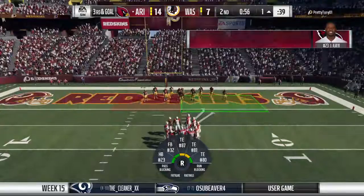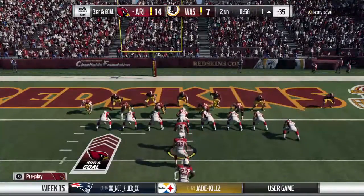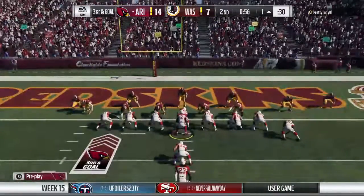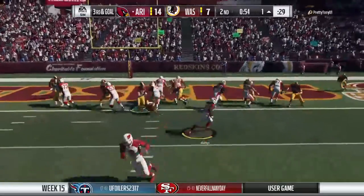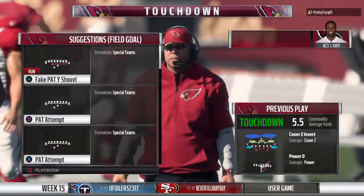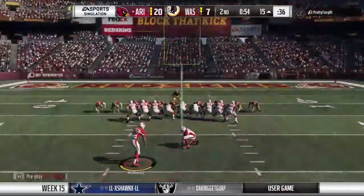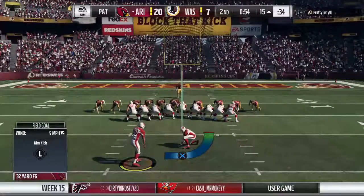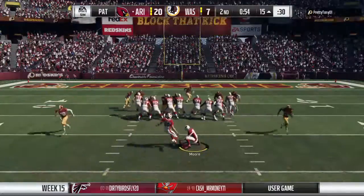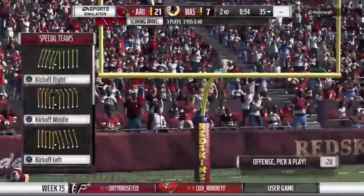Well, they held him out on 2nd down, and now here's 3rd and goal. They'll give it to him right up the gut, and he is in for 6. Touchdown, Cardinals. Jay Ajayi with touchdown number 23 here on the year. And the Cardinals will extend their lead. It's good, and it is now 21-7.